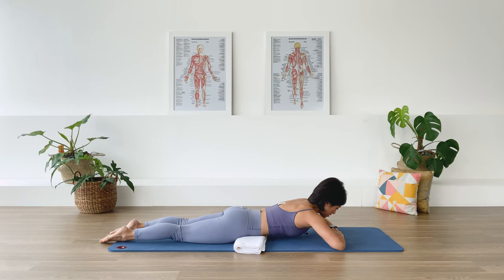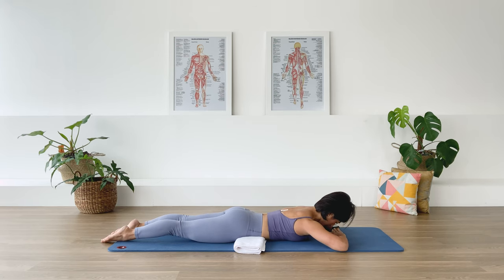Okay, right. Neck is long. The head is just slightly floating off your hands. I want your legs to be nice and long behind you. They are together or slightly apart in parallel position. So we're going to power that pelvis down towards your feet, right? So the towel helps you to elevate that lower abs, so give that lower back a bit more support here.